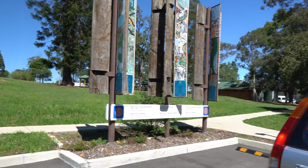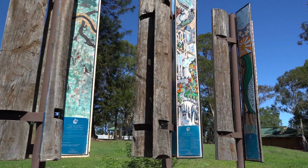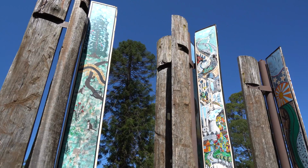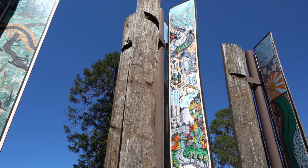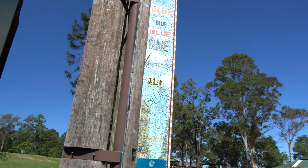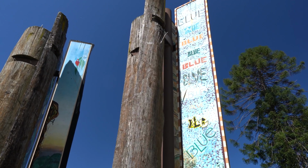They've got a display right here from the Rotary clubs of the Blue Mountains. Look at this. It's kind of like a totem pole, or not a totem pole, but some wood with different mosaics on the logs that are split. So, boy, this is going to be a beautiful weekend. Let's go check out the visitor center.